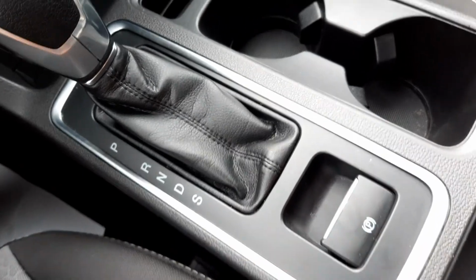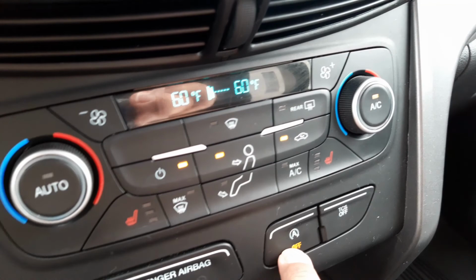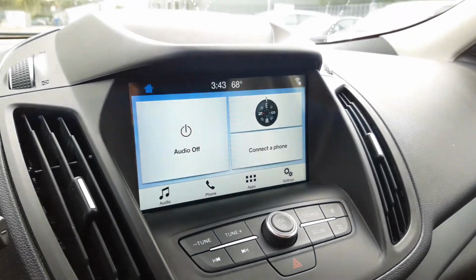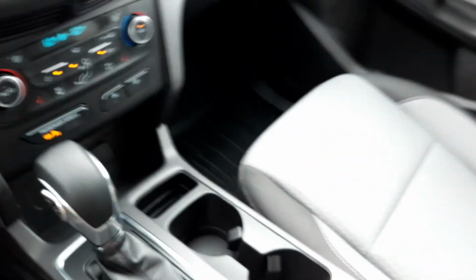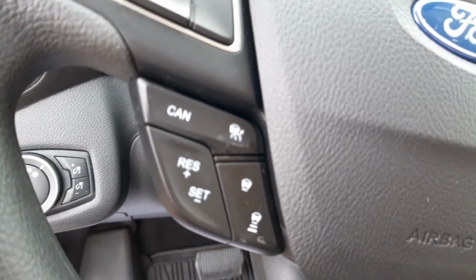Electronic parking brake here. Your start stop button. The automatic on off button. Got the large SYNC infotainment system there as well. And overall, it's really just a very, very nice SUV we got here. Another USB port down there as well. Adaptive cruise control, forgot to mention that. Very clean, very good looking.